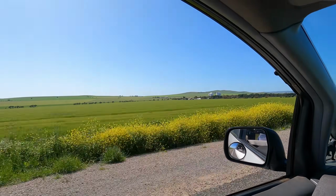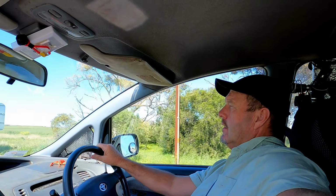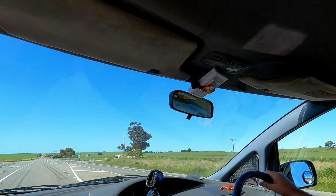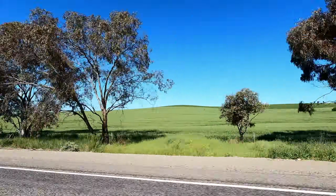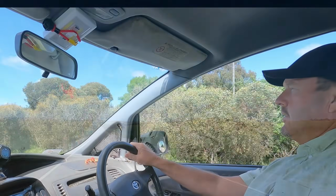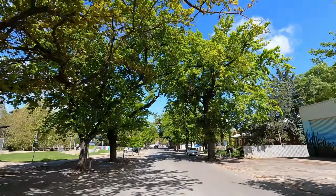That's where I stayed last night at Gulnare. It's a great spot. I'm just going to head to Clare now, see where I go from there. What a day. I can't see one cloud. Just past the sign saying Clare Valley. It's like getting a few orchards and some vineyards. Just coming into Clare.